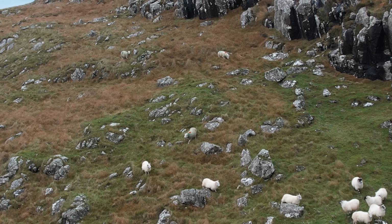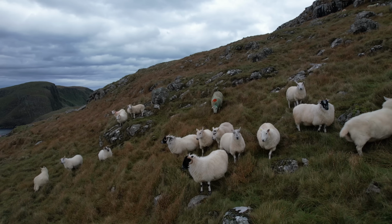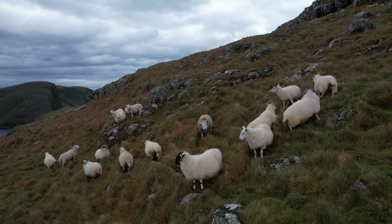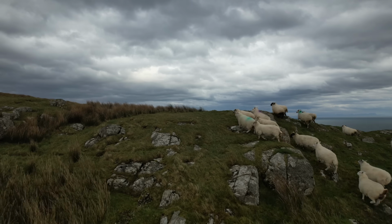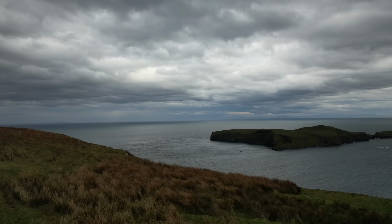I was loving my time here on the Shiant and getting the drone into the sky and up close and personal with these fantastic sheep that live here all year round was definitely a highlight for me. I managed to capture some fantastic shots before we had to head back to the boat. There is a storm coming.